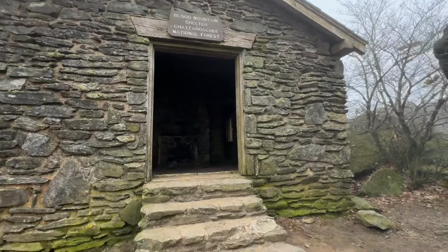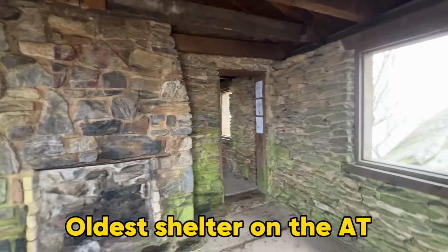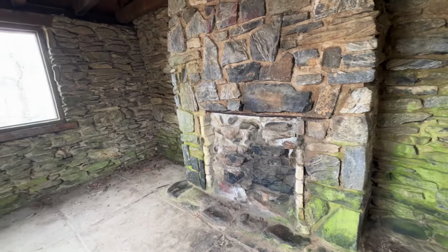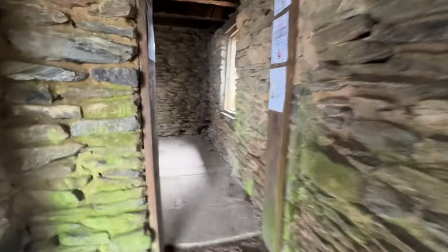Hey, Blood Mountain Shelter. Let's go inside and see what's in here. This is the oldest shelter on the AT as well. Got a log book. I guess I'll have to fill that out. Oh, look at here. Used to be a fireplace in here. Now there's no windows. And if you stay in here, you have to have a bear canister, because the bear activity is pretty strong.